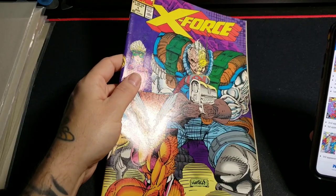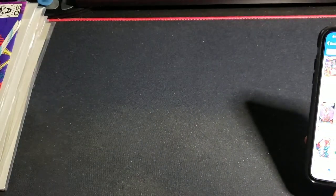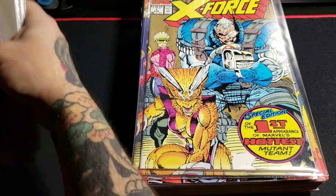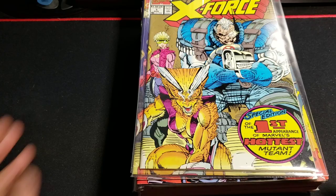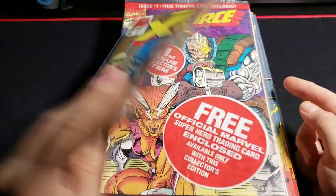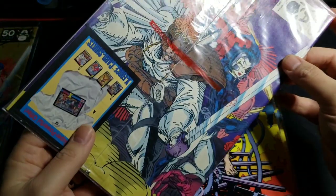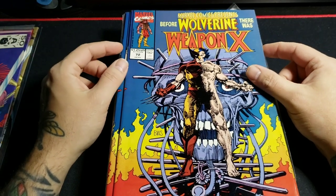An unbagged X-Force number 1. Alright, moving on. Another X-Force number 1. A flood. That's the second print. It's in a nice bag. I'm gonna switch it out. Another X-Force number 1. Which card is it? I don't know. Oh. Wow. Okay, so I believe there's more in this.